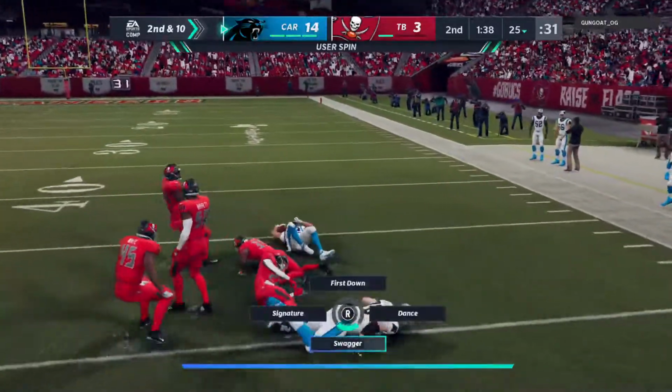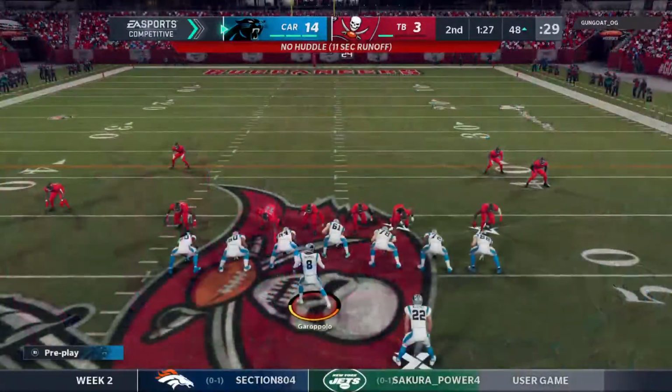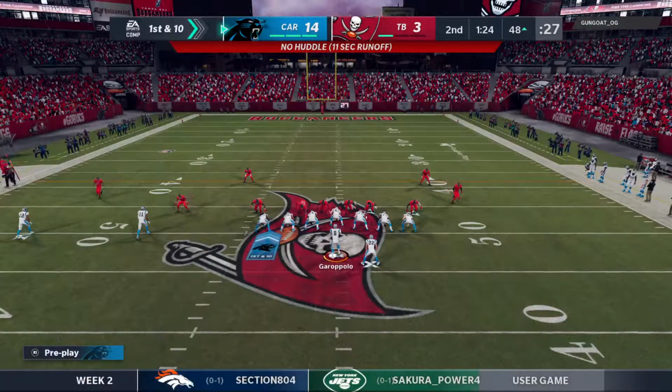Breaks the tackle. He's got room to run. And he'll be taken down, but not before they work it across midfield.